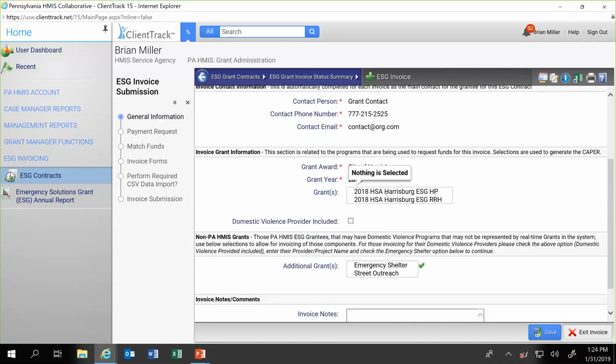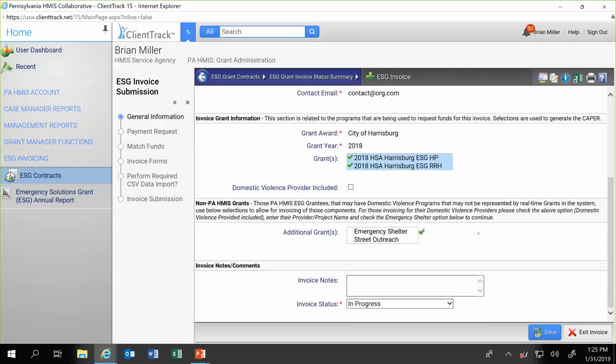So let's say with this grant, we are actually going to bill for HP, homeless prevention, as well as RRH. So you would make sure that you select the specific components that you're billing for. And from this selection, the system will intelligently collect the payment information as well as require support documentation only based on what you select within this section. So it's an important part of leading what kind of payments you're making on the invoice itself.